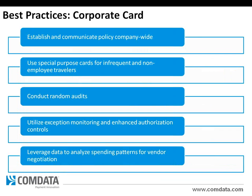All right, so let's talk about some best practices around the corporate card. First is establish and communicate policy company-wide. I think we would all agree that in our own professional lives we've seen a greater and greater adoption of companies who very succinctly and regularly communicate policy towards use of credit cards within the company.